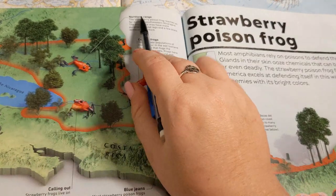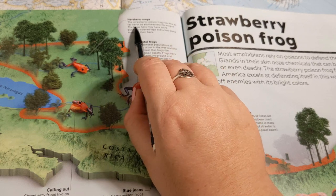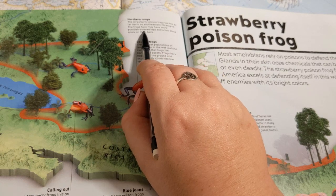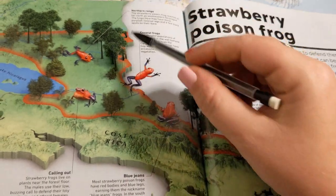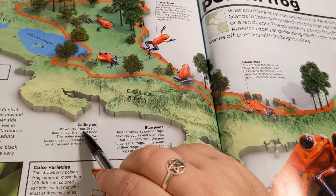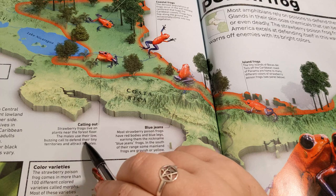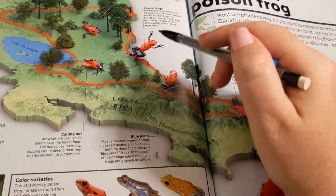It says Northern Range. The strawberry poison frog reaches as far north as southeastern Nicaragua. The frogs here may have more purplish colored legs and a few black spots on their back. Calling out. Strawberry frogs live on plants near the forest floor. The males use their low buzzing call to defend their tiny territories and attract females.